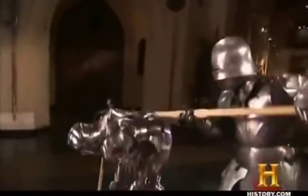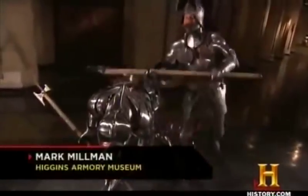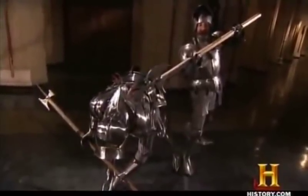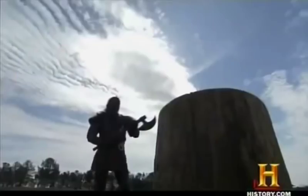Surviving armored combat meant using the pole axe in defense, while attacking with it to exploit the openings in an opponent's armor. From here, he's perfectly open for a thrust up under the tail of his helmet, which would end the fight. Middle Age axes were used not only in combat, but also for executions.